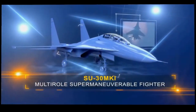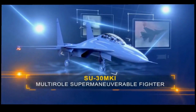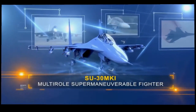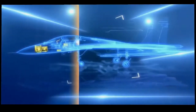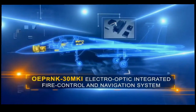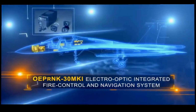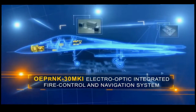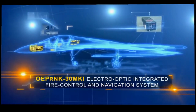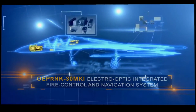Su-30 MKI is a super maneuverable fighter which carries up-to-date and advanced air-to-air and air-to-ground weapons. The OEP RNK-30 MKI electro-optic integrated fire control and navigation system used on this aircraft is designed by RPKB. Open architecture of the system makes it easier to integrate new systems and weapons.